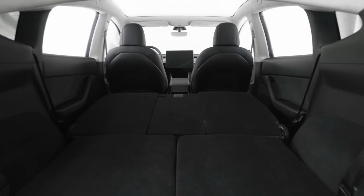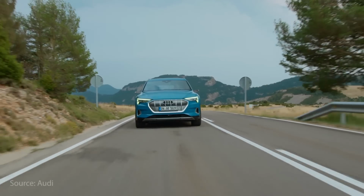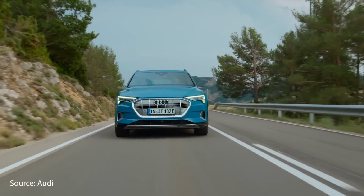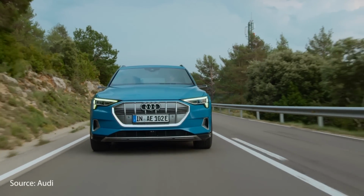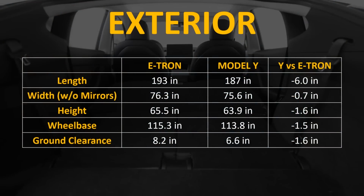One of the big reasons why people purchase SUVs is of course for cargo space and passenger room. And so I think it's really important that we look at both the inside and outside dimensions of these two vehicles and see which one offers more space for passengers and cargo. So if we compare the length, the width, the height, the wheelbase, and the ground clearance of these vehicles, you can see that the Audi e-tron is 6 inches longer than the Model Y.